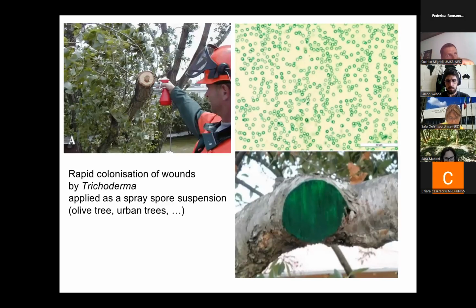Another very interesting application, especially in our pastoral or sylvo-pastoral systems, for instance for the use in olive trees or also urban trees, are the liquid formulations based on spores, which can be applied directly after pruning, so that they colonize very quickly the surface of the trunk that has been cut, the wounds, and this prevents infection by other plant pathogenic fungi. So this is a very useful formulation as a preventative system to avoid infection by other basidiomycetes that can then hamper the stability of the tree.